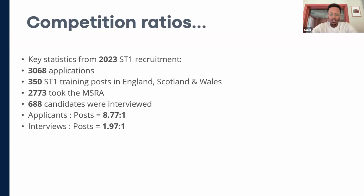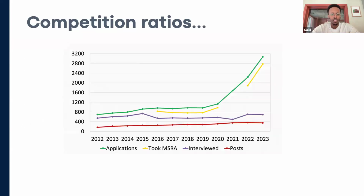So it might seem a bit daunting initially, but you have to remember also a lot of people nowadays apply to multiple specialties just for the sake of it, because it's literally just a press of a button, and some of these people don't necessarily have an interest in radiology, and as a result, it just inflates the numbers. This graphic shows the popularity of radiology increasing rapidly over the last few years, and most likely it's going to continue going up in the upcoming years as well.